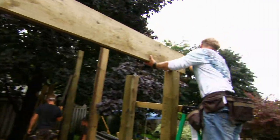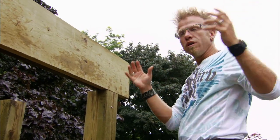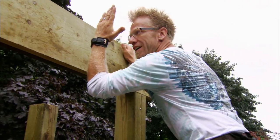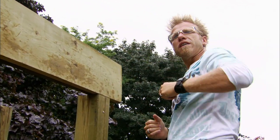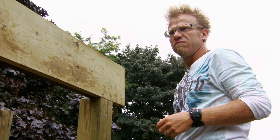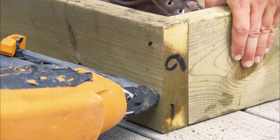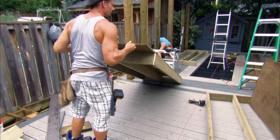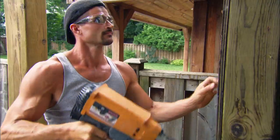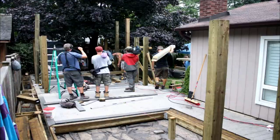Okay, so this is our first beam going up for our aerial structure. Lit up on the inside, hopefully with blue. And our beams are gonna be tagging right into this 2x12. So it's gonna be an aesthetic feature and a structural feature as well. Got that in? Okay.